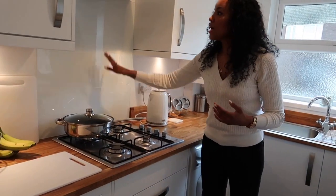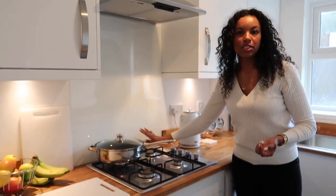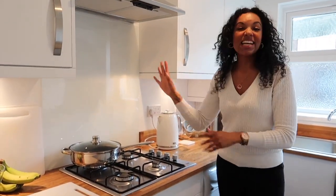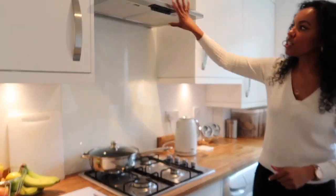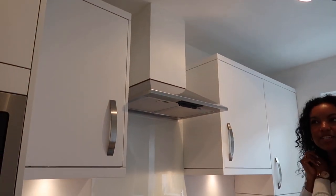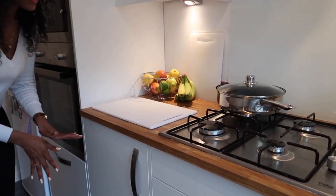So yeah, behind our pan, we have a really clear splashback. It's a nice glass splashback, very subtle, and very nice. I really like that. And then we've got this top section, I don't know what this is called, but it's all there looking fabulous. And then we have all of this on top, which is all very new, and I really like that.